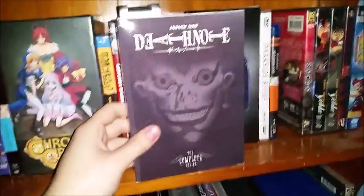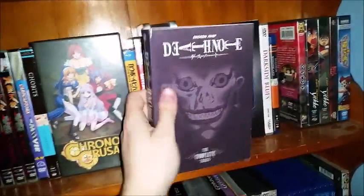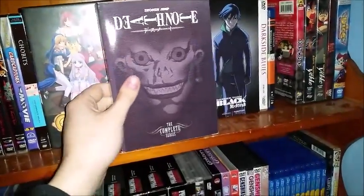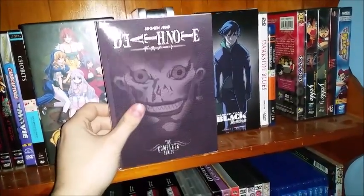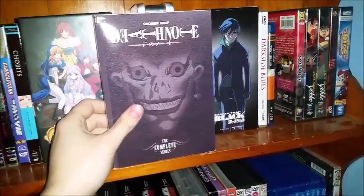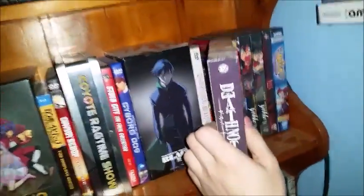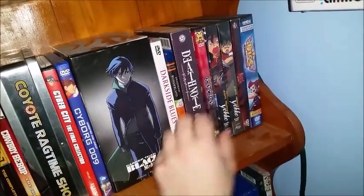Death Note, the complete series on DVD. I don't think there's a Blu-ray release of this, or at least not to my knowledge. I got this at Walmart for like $30. I used to have all the old volumes, 1 through 5. There were 9 of them, and it was just as much to get the rest as it was to get this collection and then sell the others off. So, got the collection. Death Note, yeah, not much to say. Everyone's pretty much seen it, but if you like suspense thriller kind of shows, then I'd definitely recommend that.